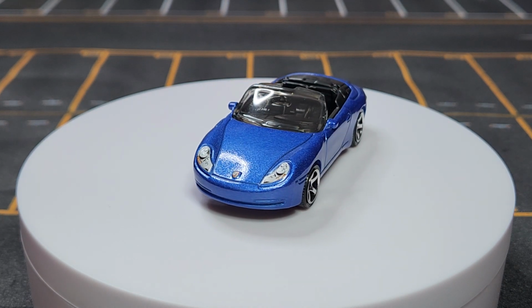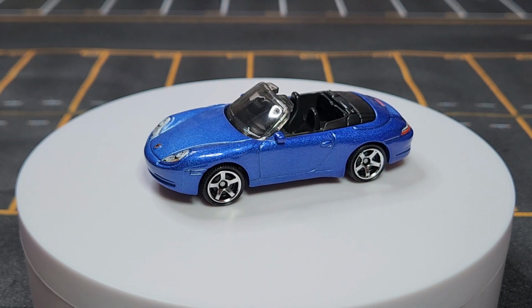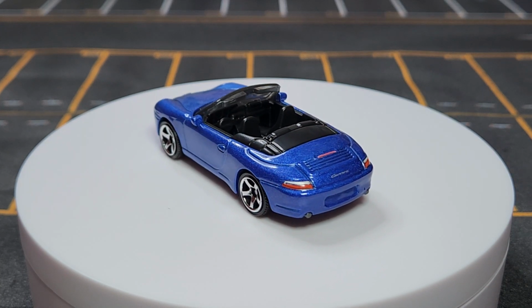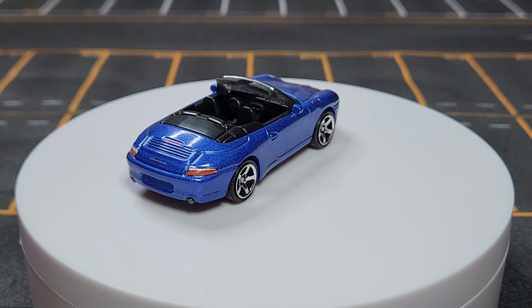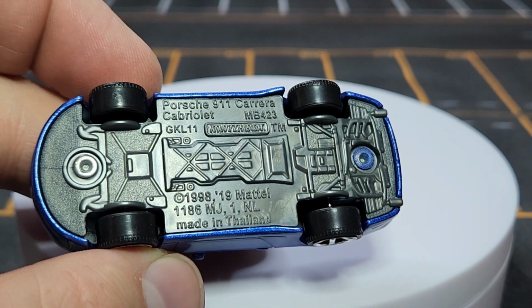You know, this wasn't exactly the most beautiful era of Porsche, but it still looks fantastic. I think the casting is very good. The rear section prints and stuff like that definitely look better than the headlights. Just my opinion, but it looks good. It does say Carrera on the back as well. It's a pretty cool model. I do like this casting. Glad that it's still chugging along.